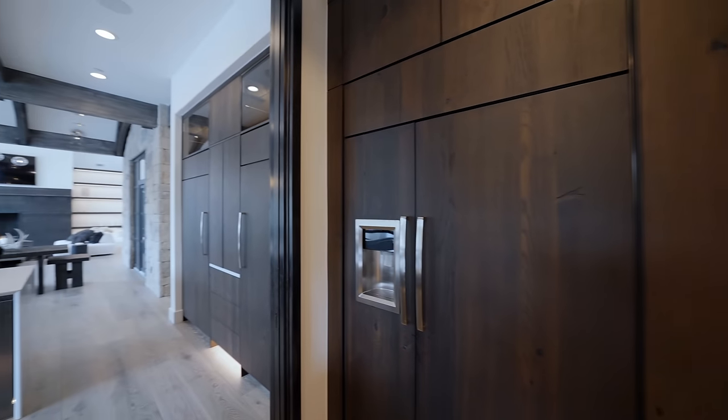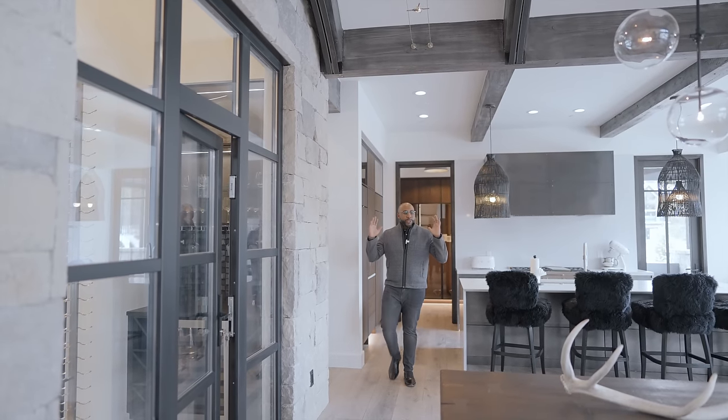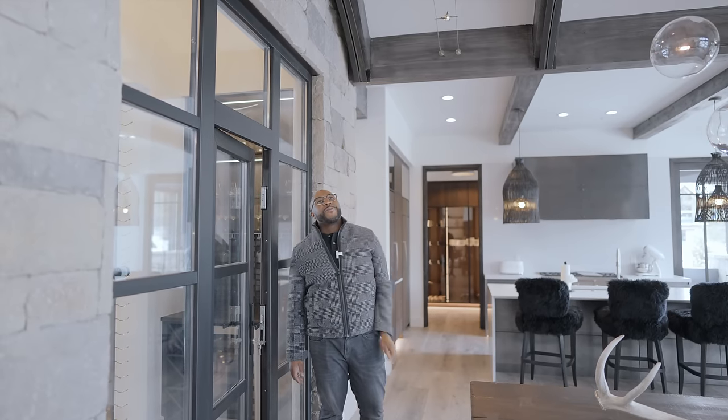All right, guys, now let's head over here to check out more of the main living area. All right, and then as we transition to the other wing of this main level, let's take a look at the details here one more time. The track lights here are a very cool feature.